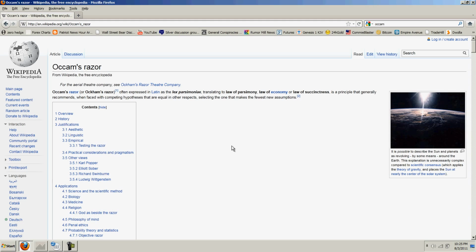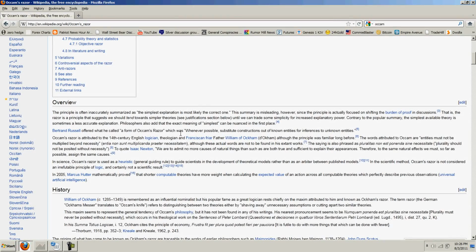Now, a lot of you are familiar with Occam's razor. I'll give the Wikipedia definition real quick here and go down to a summary. Occam's razor, often expressed in Latin as lex parsimoniae, translating to law of parsimony, law of economy, or law of succinctness, is a principle that generally recommends, when faced with competing hypotheses that are equal in other respects, selecting the one that makes the fewest new assumptions. Now let's summarize that. The summary explanation is this: the simplest explanation is most likely the correct one.